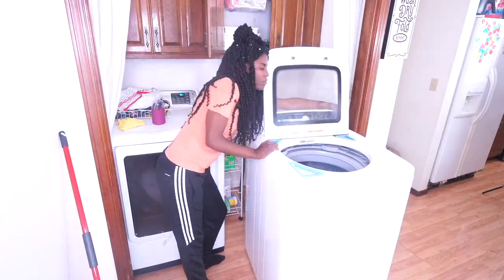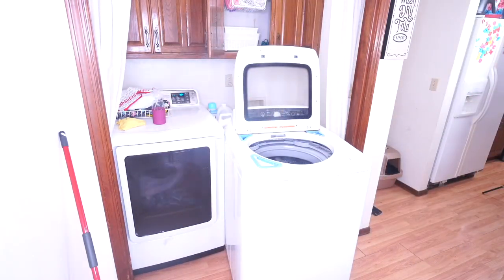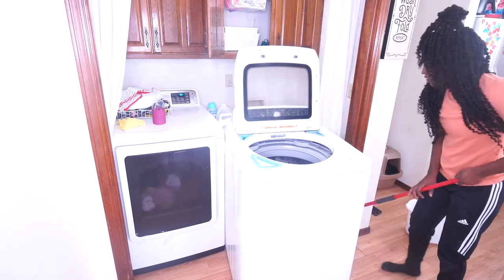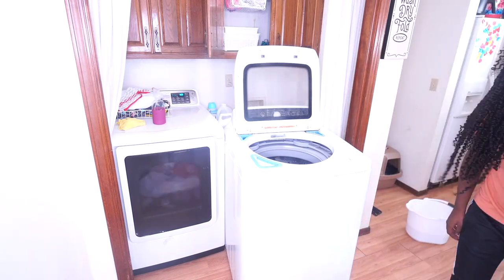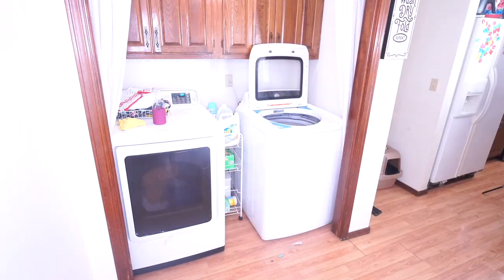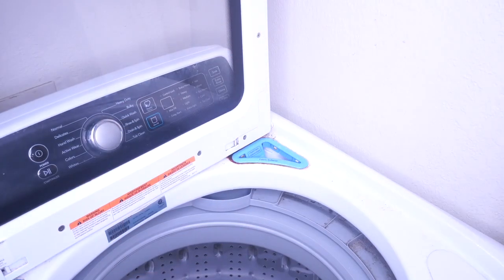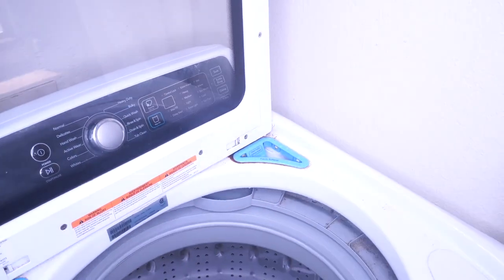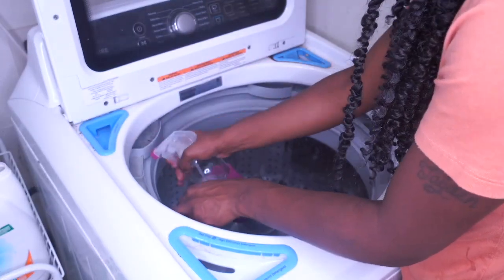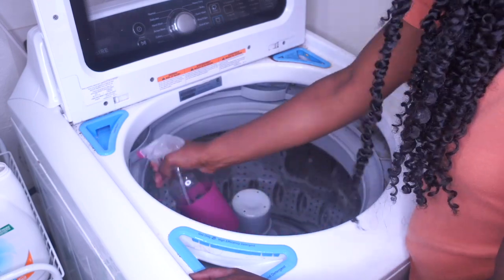However, pulling out my washer and dryer and doing things like this, I do love to tackle at least once a month because we have animals. Y'all, listen, we have two turtles, two cats, and a dog, and I have three kids. As you guys can see, there is so much that goes on in our home, so I always have to pull out all of our appliances to clean underneath them, just so I can have peace of mind knowing that everything is clean in our home.